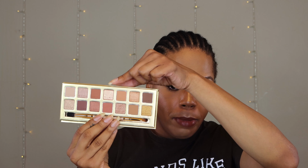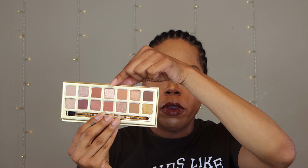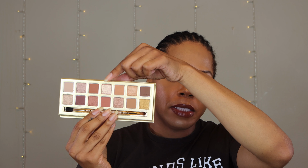It's just, man, it has never been used. I don't even think I've ever taken the brush out and washed it in mine. But all I'm telling you, if you had this palette at home, this shade here, Marigold, she's absolutely beautiful across the lid. This is my best friend's favorite shade out of them all.